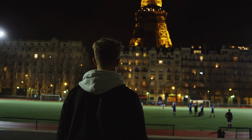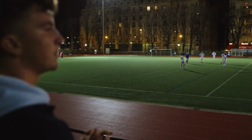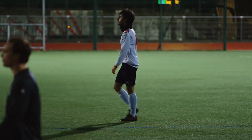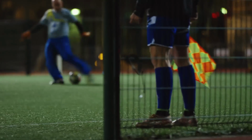Alright, this is what we're going for. What a spot for a bit of five-a-side, eh? Yes, Paris. I've been to Paris before for footballing reasons. Paris Saint-Germain away, when John Obi Mikel scored that goal from the corner. We've also got the first game of the Euros, which was pretty incredible. It's class. It's not actually five-a-side at all, it's actually an 11-a-side game.